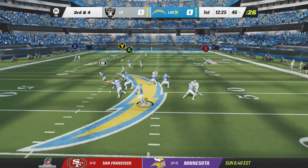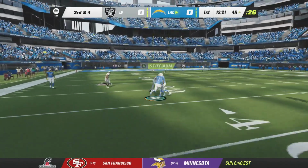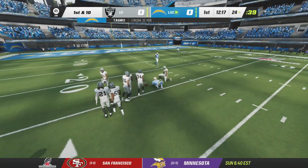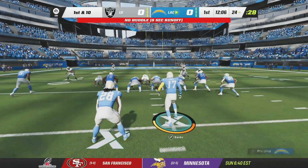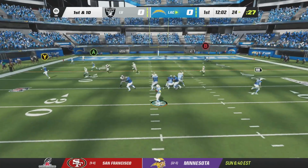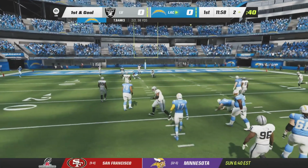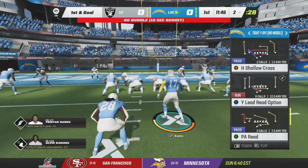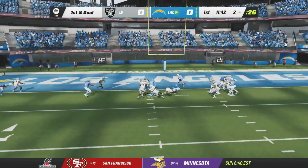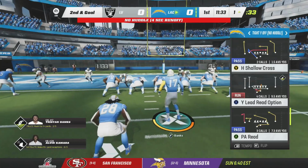Looking to throw. Banks being chased out left. And he goes down, but not before getting this inside the 25. Now they'll switch it up here and look to throw. That's going to be caught. And they are able to stop him, but he does take it all the way to the 2. On first and goal, they'll try the option left. And they will stop him after a fairly minimal pickup.